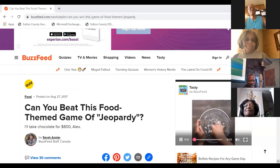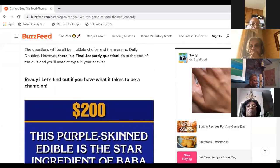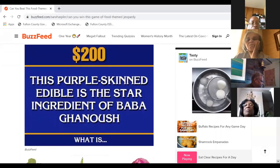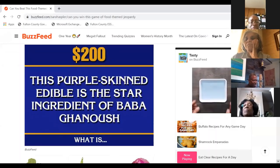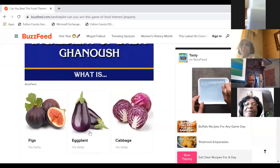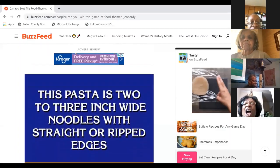Ready. All right. Here we go. For 200, this purple skin edible is the star ingredient of baba ganoush. What is, should I show y'all the multiple choice or do y'all just want to answer? Eggplant. Let's see. That what we're going with? Eggplant. Correct. Okay. The next question.